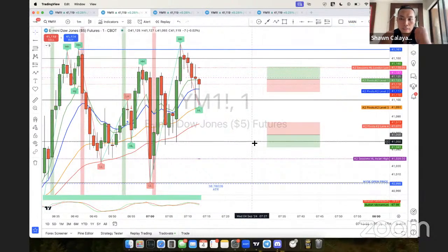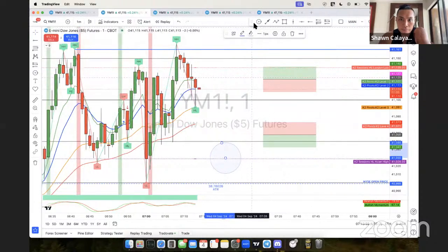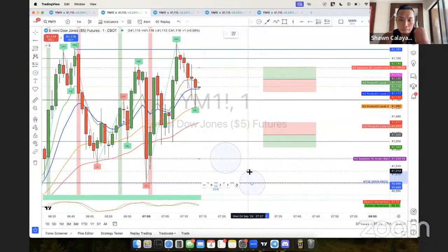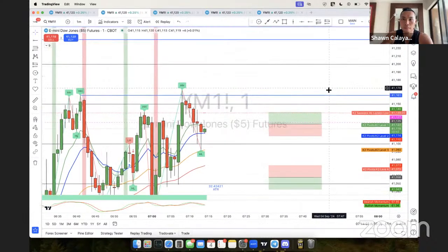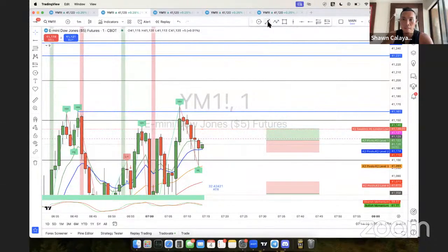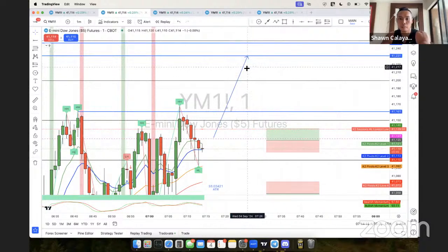So we have this lower target right here for the Asia high. There are just a couple of targets down here. Actually, we have the Asia high, and then we also have the opening price. And in the opposite direction, we have liquidity up here for price to reach. So wherever price wants to go, we have opportunity there.